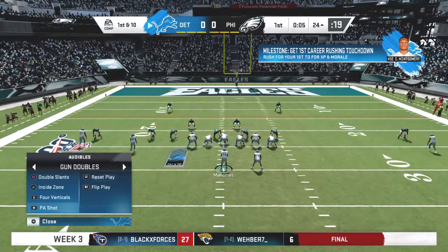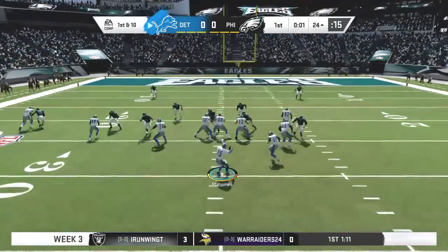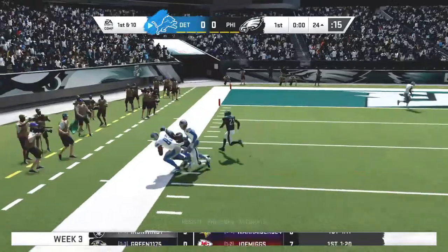And here's the best part. We always talk about the best performers do their job when the lights come on. I think he likes natural light best. Mahomes firing complete.